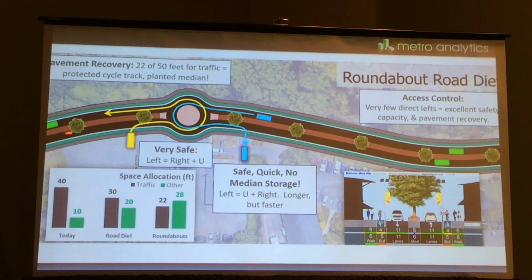And then the yellow car that could not get a gap in traffic before doesn't need to. It's a right-in, right-out, so it goes right around the roundabout. It's a little bit additional length of trip to get out, but it's faster because they didn't have to get through traffic in both directions, and it's safer.